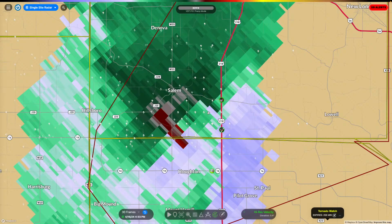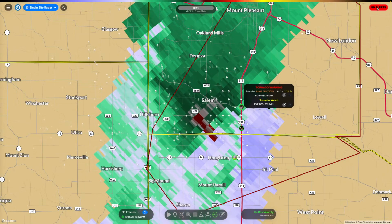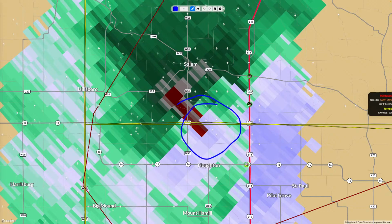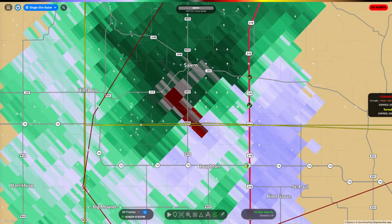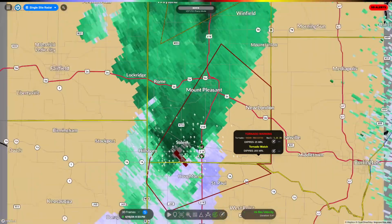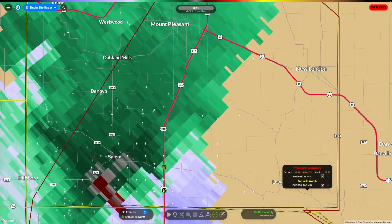So yeah, let's go ahead and get back into coverage mode here. Again, if you're just now tuning in, this is a large damaging tornado southeast of Salem, Iowa. This is confirmed. I know the tag says radar indicated, but there are multiple storm chaser feeds that have confirmed this. This is a large damaging tornado on the ground to the north of Houghton in Iowa here. This will cross over Highway 218 soon. That is a major highway.